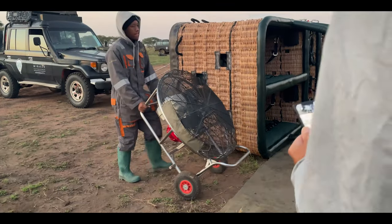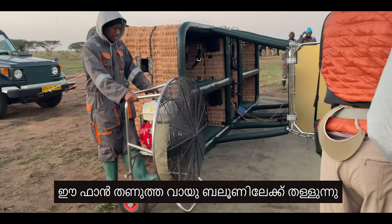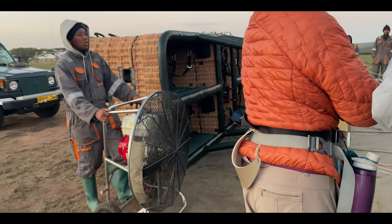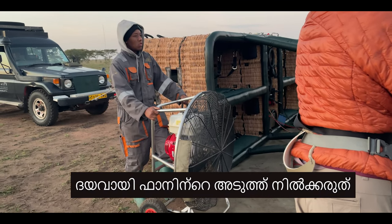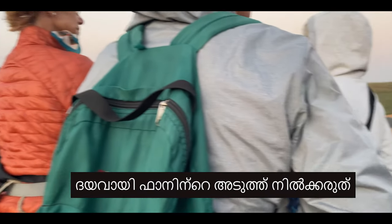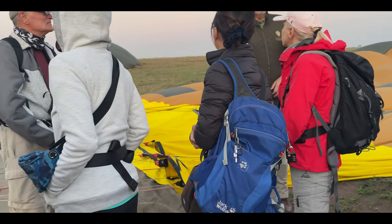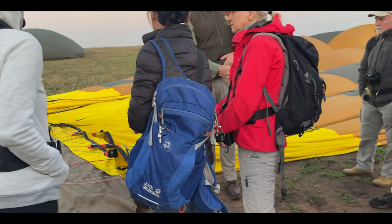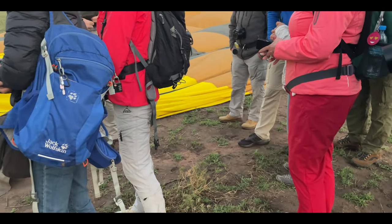Big fan the other side as well. These are going to be pushing cold air into the balloon when you are climbing into the basket. Please don't stand too close to the fan, especially if you have long scarves or really long hair, or even maybe the tail on your safety belt. Make sure your safety belt tail is tucked in.